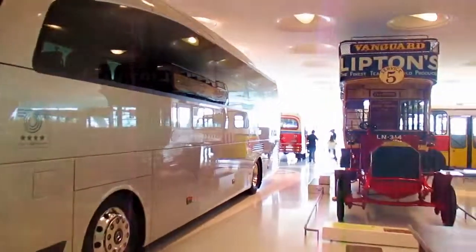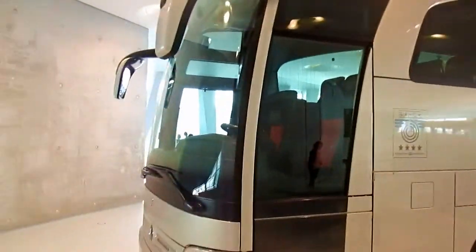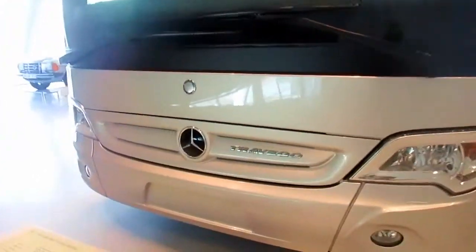Just a minute ago, I was showing you the cars. And this is the buses. This is a 2009 Mercedes-Benz bus. Right here.